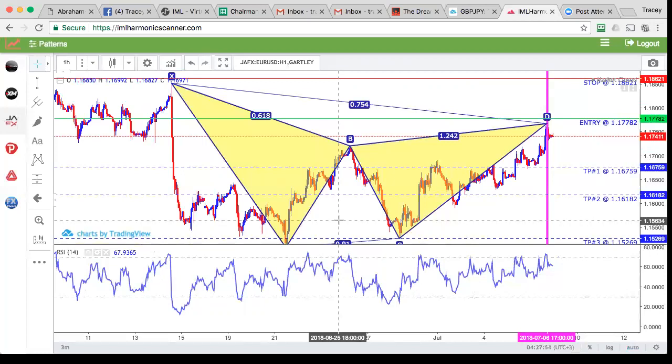This is why you have multiple confirmations. These are five steps, I call them five steps, but they're really like five confirmations. Okay, so we're going to check for divergence.